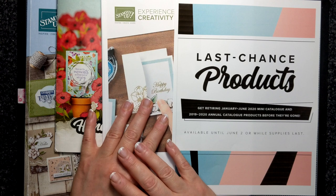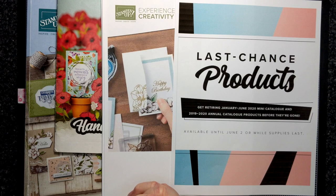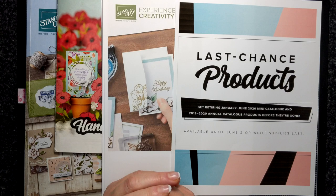So one of the things that I would recommend is that if you do see a product that you want and it is retiring, I recommend buying it as soon as possible. Products are not guaranteed and they are only available while supplies last. So that's something to really think about.